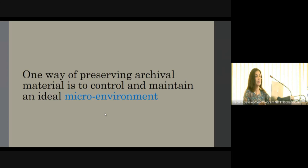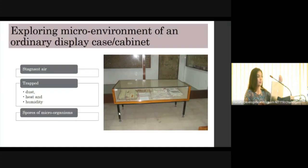And here in this case, the archives. This is a picture from a long time back in our museum, Chandigarh Museum. We had a textile gallery, and this is one of the display cases. These sorts of display cases you can see all over the country. Wherever you go in our country, if you go to a museum, you'll find display cases like this, made of wood and glass.